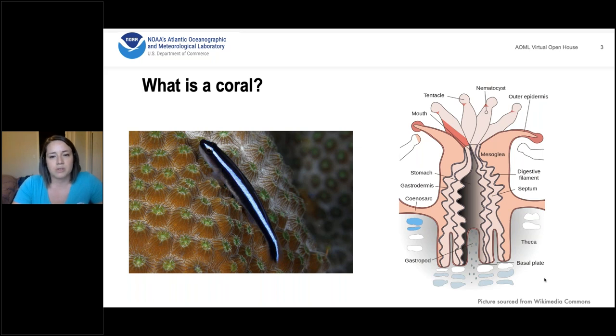And so first I want to give a little intro into what is a coral. Most people think they are just rocks sort of living on the bottom of the ocean, but they are actually animals that feed and reproduce just like animals on land. When you zoom in on a coral, like this picture on the left here, you can see individual coral polyps. The picture on the right is a cartoon of what the anatomy looks like on the inside. Corals are in the phylum Cnidaria, and they are related to jellyfish, which is kind of why the polyp looks like an upside down jelly.